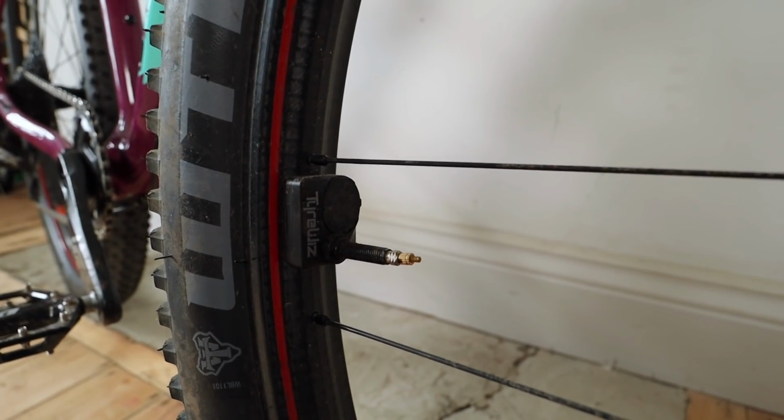They've got the Tyre Whiz as well, so I'm able to see my tyre pressure via an app on my phone, which I quite like, modern technology. I've got carbon bars on this. I think these are Truvativ. What else have I got? It's got a SRAM groupset, drivetrain, disc brakes. Obviously, it's a mountain bike. I'm running out of things to say now because I've talked about bikes for so long.